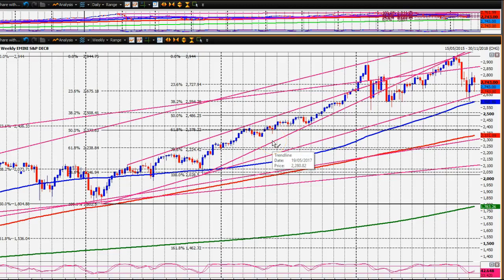Okay, let's look at the indices, the S&P. Lots of bearish people out there on Twitter, in social media, talking about a crash and so on. Don't see it myself. Looks all right. Last week we got down to 2671. We managed to hold this trend line and we've already bounced from the 100-week moving average. Not the most negative candle you'd want to see if you think a crash is coming. So I think it looks all right.